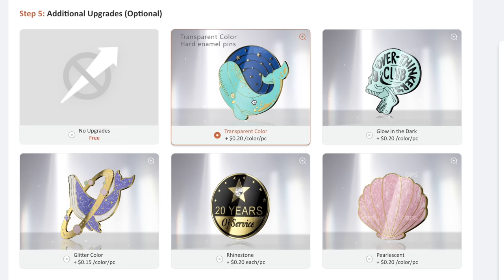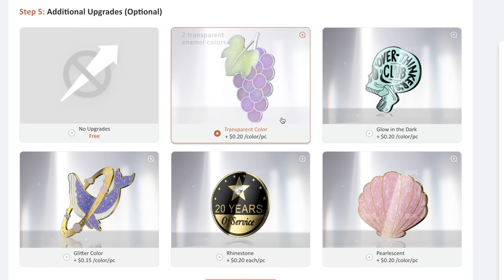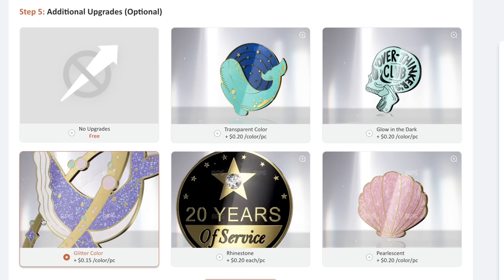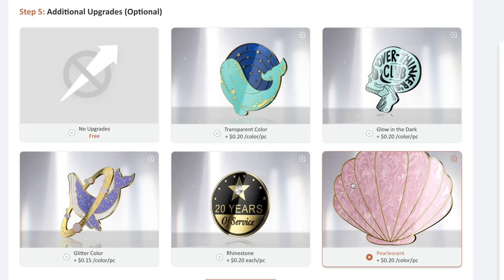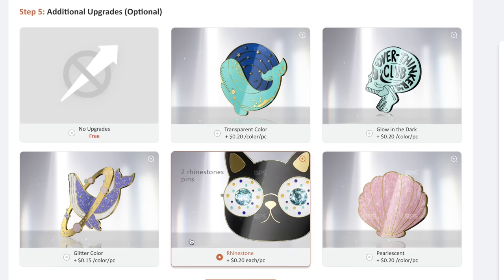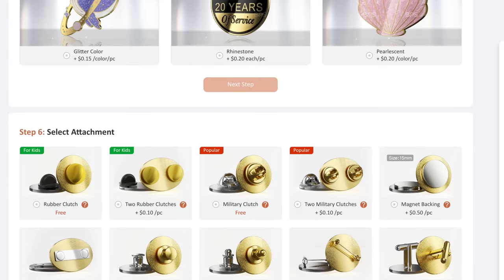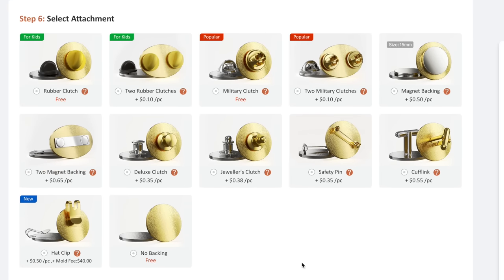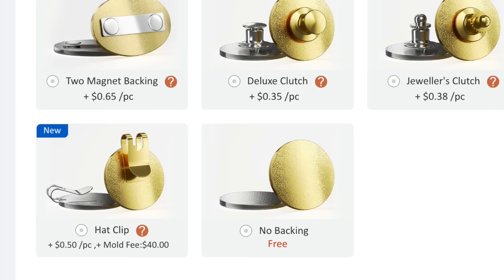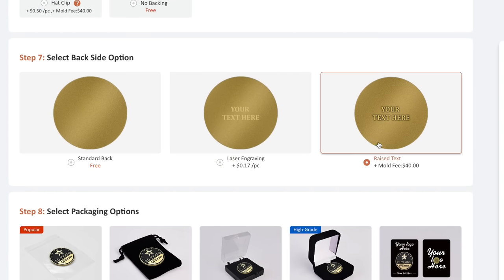And if you like to make any additional upgrades, this step I think is really fun. You can choose glitter colors like I did, pearlescent, glow in the dark. You can even put rhinestones on your pins, which I love to do for a future pin design. You can choose what kind of backing that you like, and you don't even have to make it into a pin. You can make magnets or cufflinks or hat clips, whatever that is. And you can add your own logo if you like to, like I did.